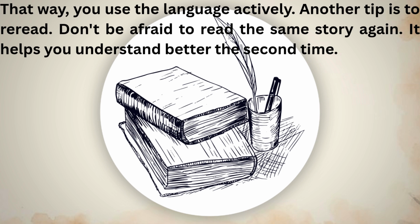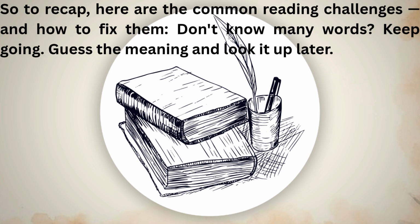Another tip is to reread. Don't be afraid to read the same story again. It helps you understand better the second time. So to recap, here are the common reading challenges and how to fix them.